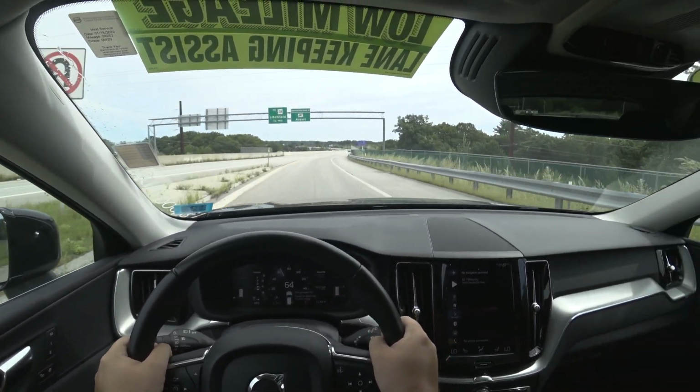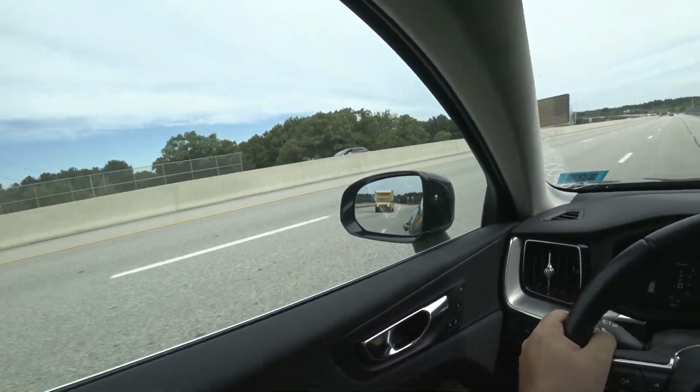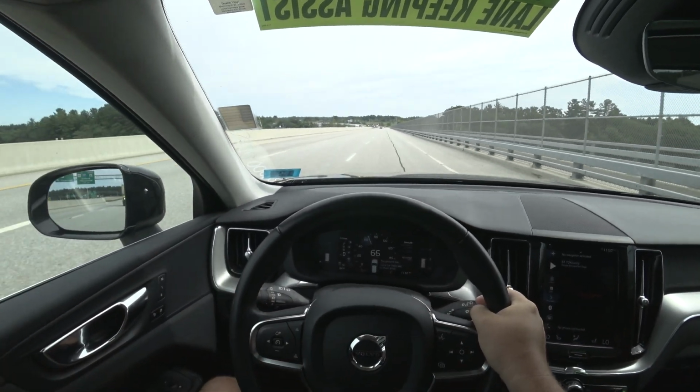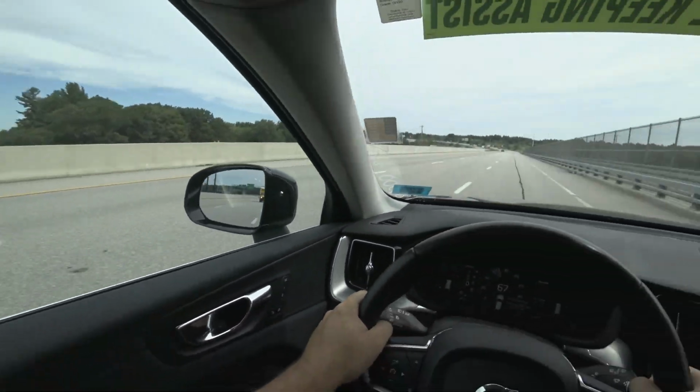Does have a good amount of power too, especially with that Polestar upgrade. After driving one of these last week or the week before, I can definitely feel the difference.